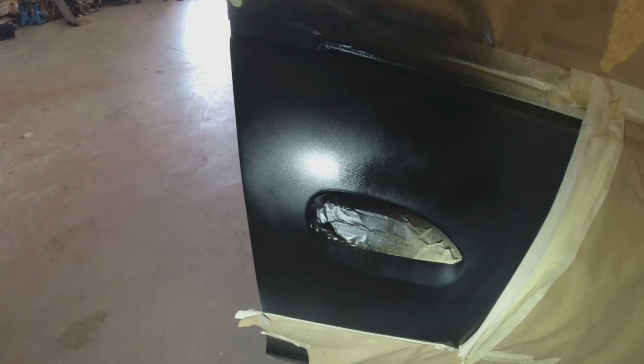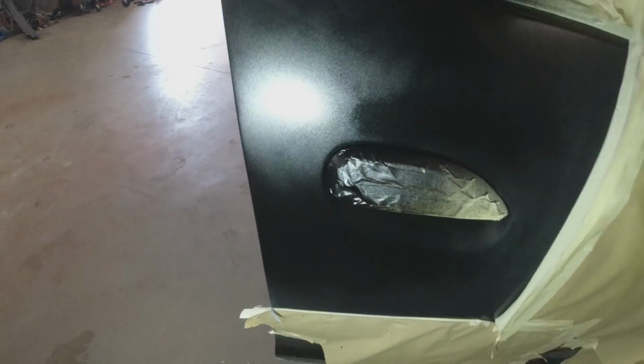So first coat of lacquer on. Spray it from a bit of distance. Make sure it stands up on the paint a bit, so we've got something for the rest of it to grab to. So again, leave 10 minutes and then we'll put the next coat on.